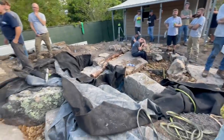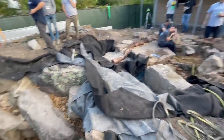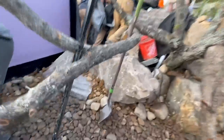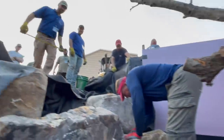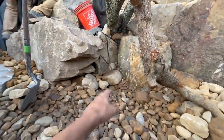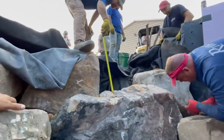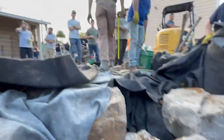Everybody's working. Everyone's putting in such an incredible job right now. They're filling in all the gaps, getting everything together. Look how deep this pond is. We can come all the way down over here, and the water level is going to be crazy. You can see little jets down in there pushing water. It's going to be really crazy. People are measuring, throwing rocks, doing this, doing that.